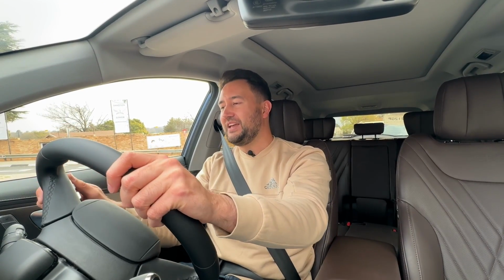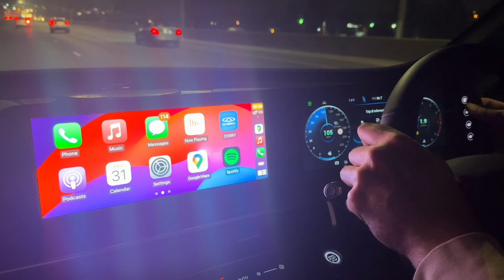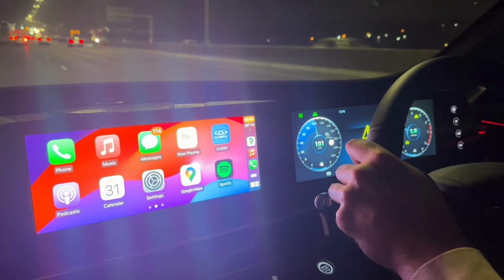But going back to the actual brightness buttons that are here, you go and you activate them, but it only changes the brightness of the driver's display and not the infotainment, which makes no sense. Like, if I'm wanting to change the brightness of the display, I'm wanting to do both. Why would I want one bright and one non-bright and vice versa?